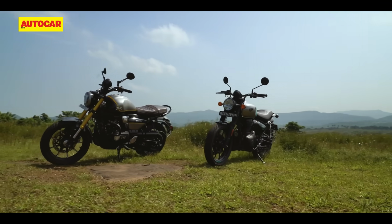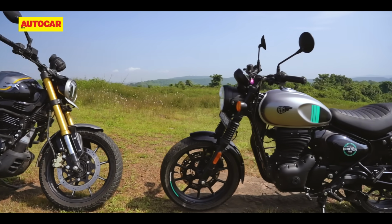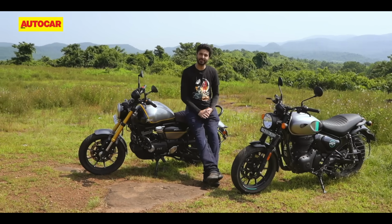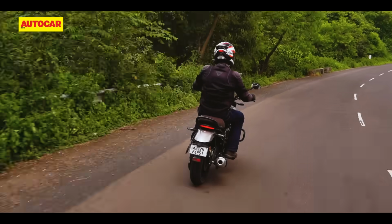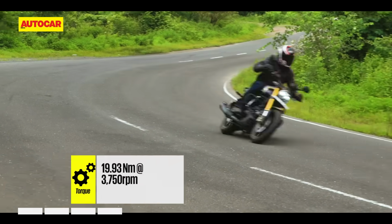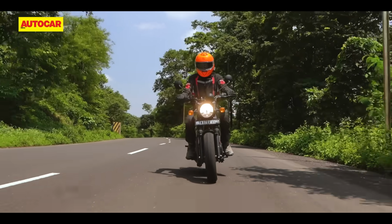Clearly, both motorcycles here are designed to excel within urban confines, and they have engines that strive to offer generous amounts of low-end performance. The engines here are interesting because this is one area where both bikes are very similar, but they're also very different. The TVS gets a brand new oil-cooled 4-valve 225.9cc engine that produces about 20 horsepower and 20 Newton meters of torque. The main figure here to note is that the Ronin produces its peak power at just 3,750 rpm, which is even lower than the Enfield.